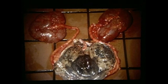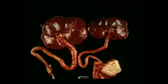Lower urinary tract diseases: cystitis is the result, just like in other mammals, of mainly gram-negative bacteria, and stones can be happening in the passages or the urinary bladder as well. Here is an example of a cystitis. Here is an example of urolithiasis, stone formation, causing a hydroureter and most likely a hydronephrosis.